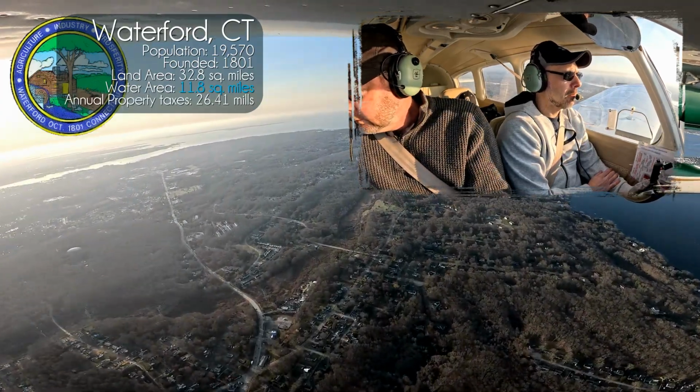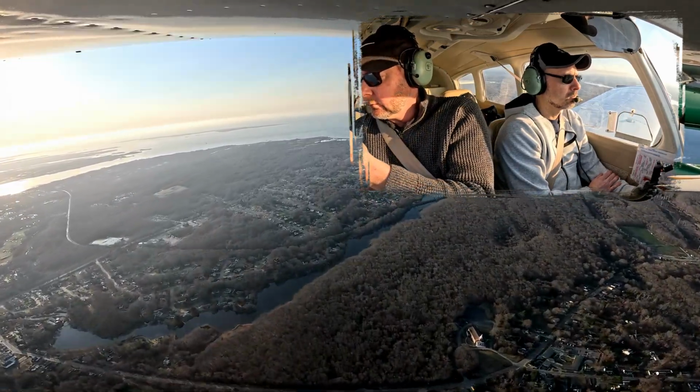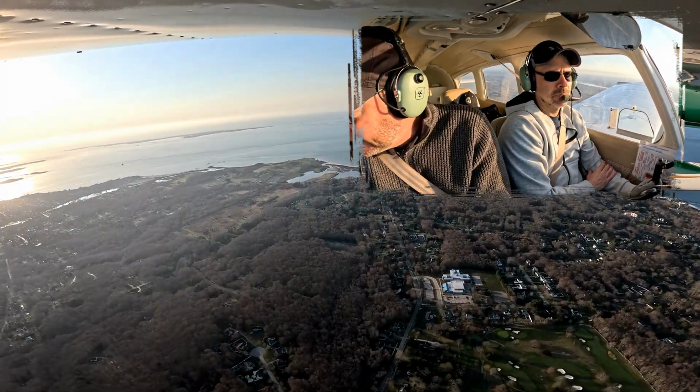Getting ready to go over the water. Man, there's a beautiful golf course under us. I've flown over that a few times. Going into Kagong. Oh, that's beautiful. They keep that up nice.